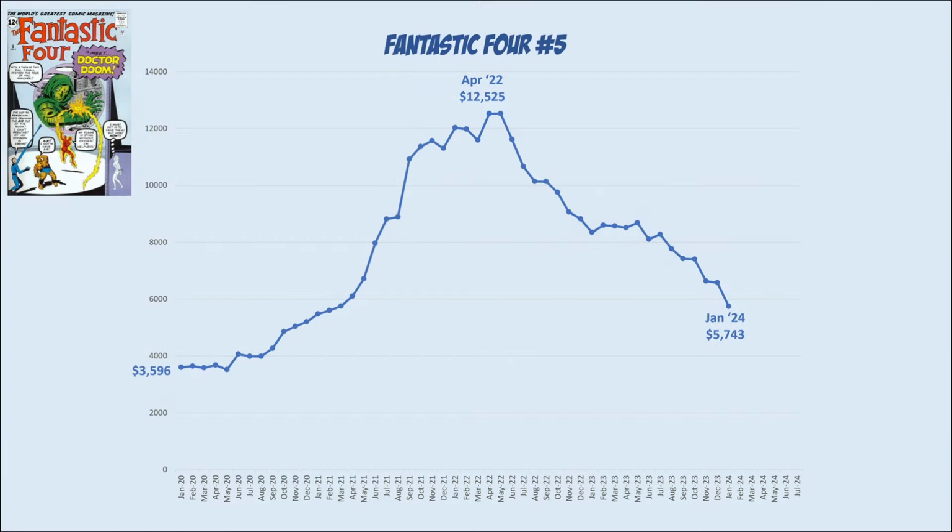All right, so there you have it. Fantastic Four number 5, the first appearance of Dr. Doom. So this was not the book that I was planning to do as my newest entry into our Silver Age price analysis. And I'll get into that in a minute. I'm going to show you what's coming up after I finish this price analysis here.